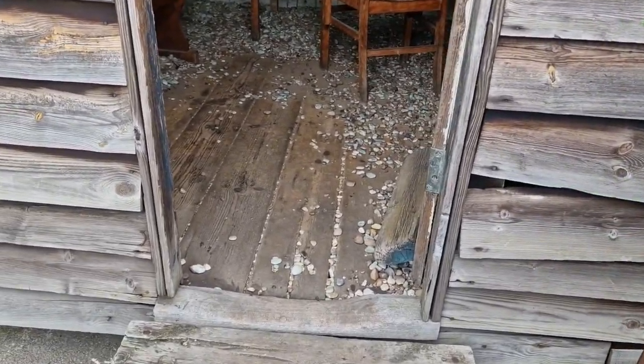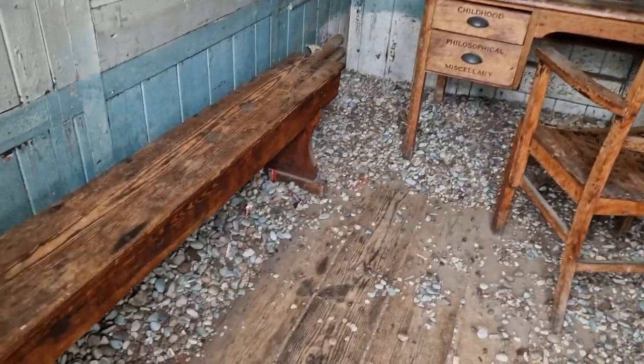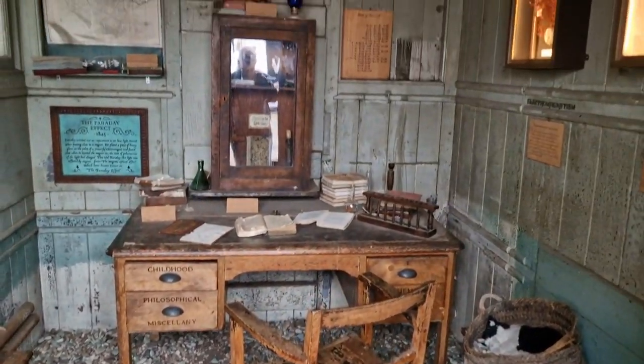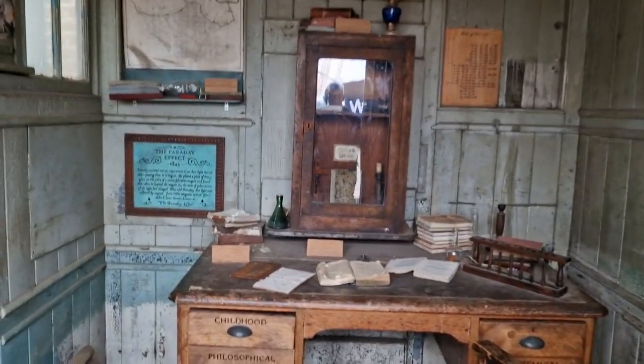And this is interesting, this one. They've basically recreated in this here shed Michael Faraday's workshop.